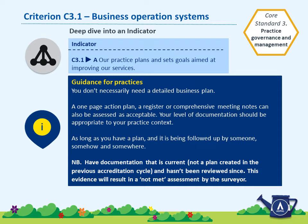Indicator C3.1, mandatory. A, our practice plans and sets goals aimed at improving our services. Now, remember in part A, I told you the story about that general practice in rural New South Wales with a doctor. His wife was his secretary, one room, etc., and he was retiring in 18 months' time. And what his plan was, 3 things listed on a whiteboard in the tea room of what he wanted to do. And as you indicated at the last session, I accepted that. Come to my practice, a 12-doctor practice, 9 owners, etc. Our goals and plans are a little bit more complicated accordingly.